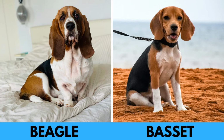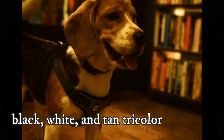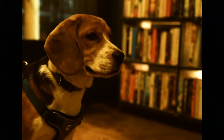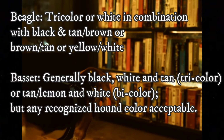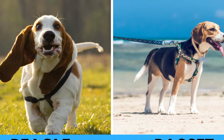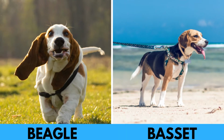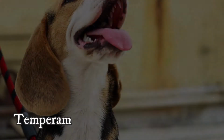Both breeds have a similar coat, which is very smooth and dense, coming in black, white and tan tricolor. Both breeds can also come in slightly different colors, and you can see the complete color list on the screen right now. The Basset should have a slightly longer and coarser coat than the Beagle, although it might not be visible at first glance. Now let's talk about the temperament.